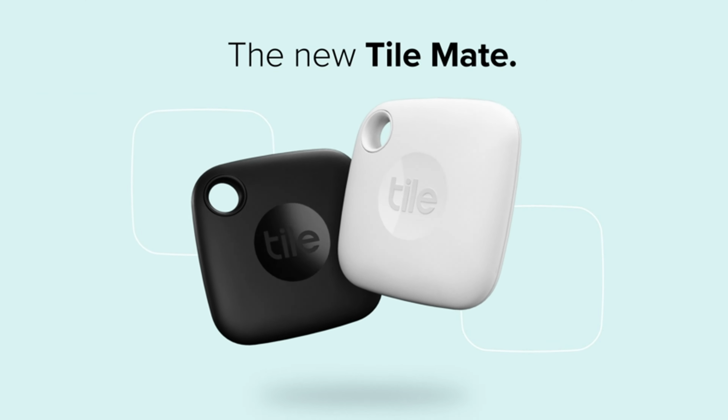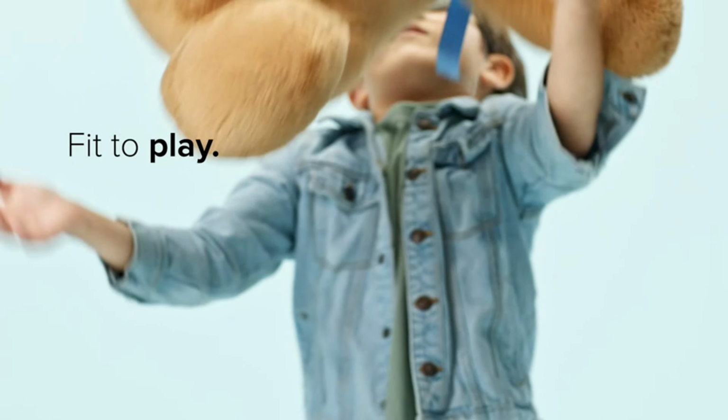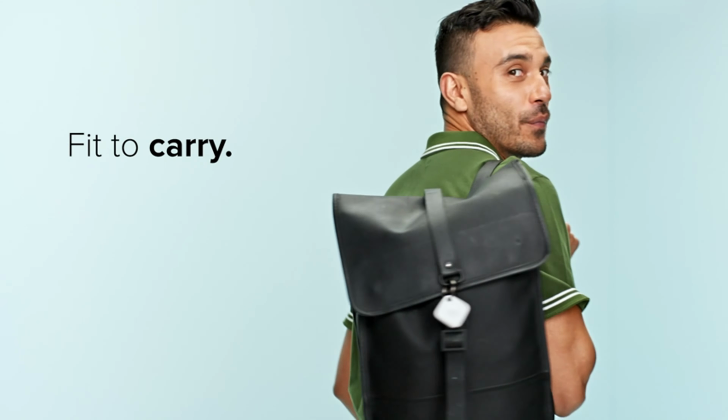Once, my young daughter hid the car key inside the sofa. I spent more than an hour looking for it. If I had a tracker, this wouldn't have happened.